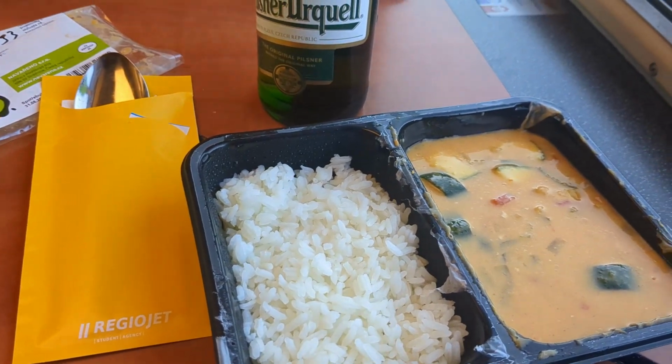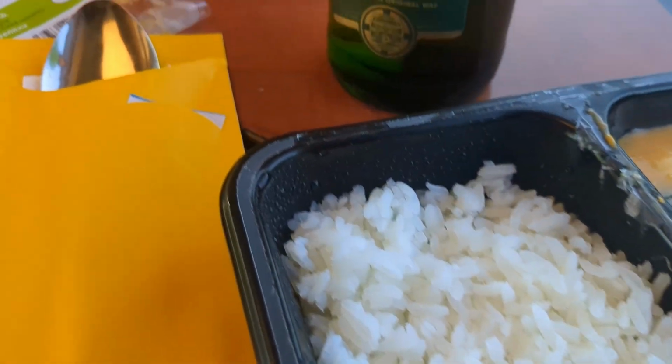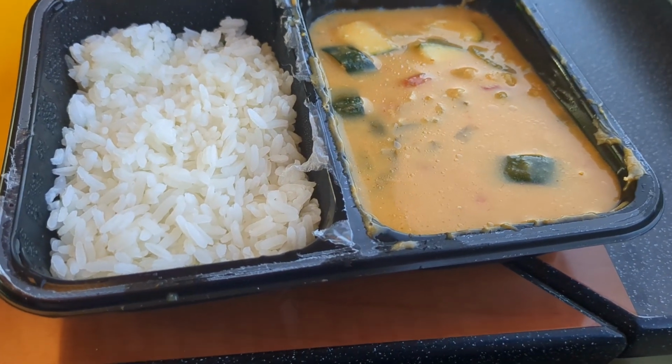A few minutes later, my food is delivered. I have decided to take the chicken curry, which cost 69 Czech crowns or €2.80. And while it definitely didn't look the most appetizing, it actually was quite tasty. By now, the sun started setting down and we have entered Hungary.